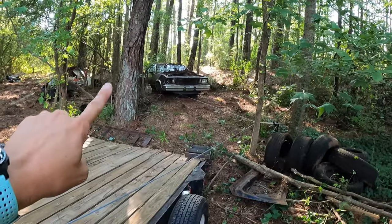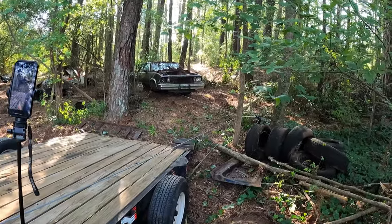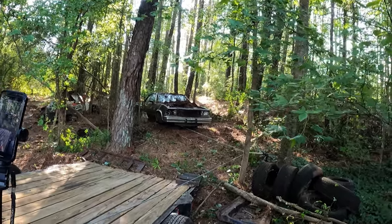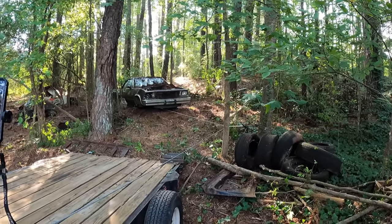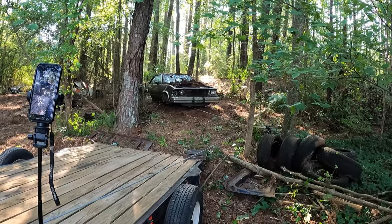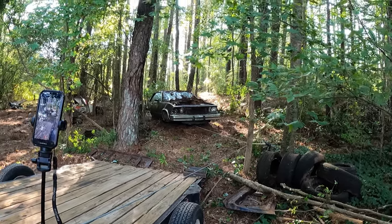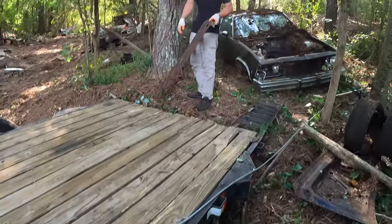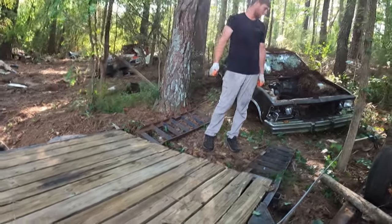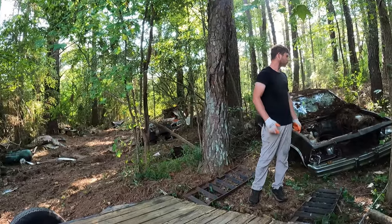Daniel changed the pivot points, so instead of pulling on this tree, we're now pulling on this one over here. And we don't have a snatch block with us today. We just have this strap, so we're making the best of it. Get the come along and pull the trailer so that you can have both ramps down. Yeah, or I could strap this to it, and maybe since the car is here... I don't think it's got enough pull.